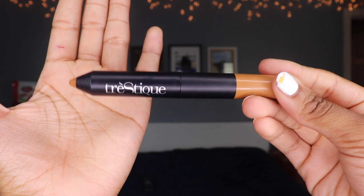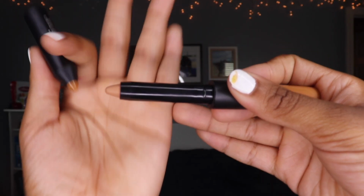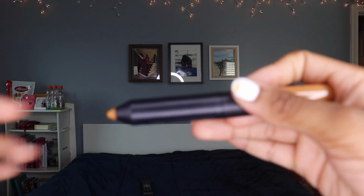They are really stepping their game up, guys. I have never gotten any type of facial product that has to do with my skin tone. So this is the Trestique Face Conceal, Cover, and Correct Crayon. This claims to have flexible coverage with a lightweight feel, and this retails for $24.